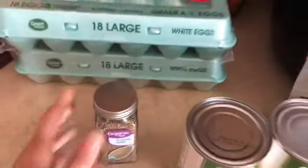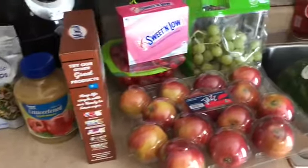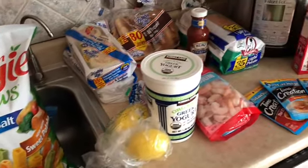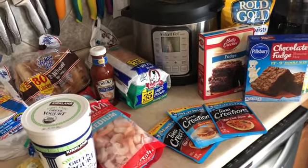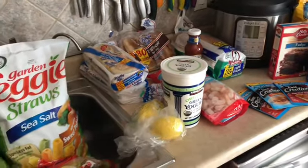So again, small grocery haul. I didn't really need a lot this week, but this will be enough to power me through and get me all the ingredients I need to make it through our meals this week. So stay tuned. I'm sure I'm going to add on a small meal prep with this video, and I'll come back at you.